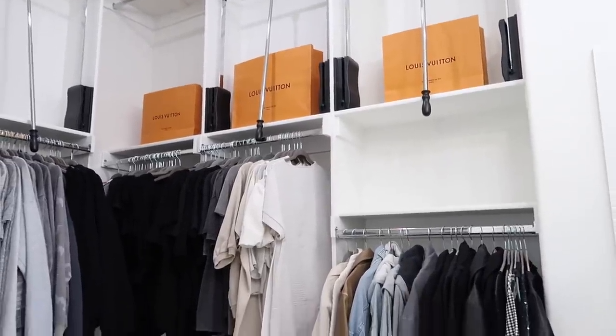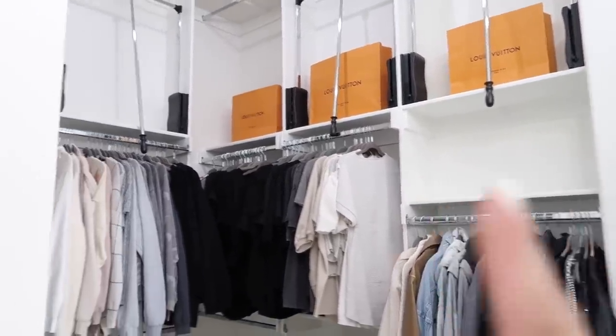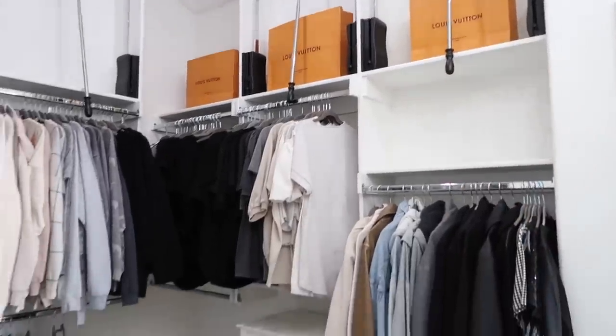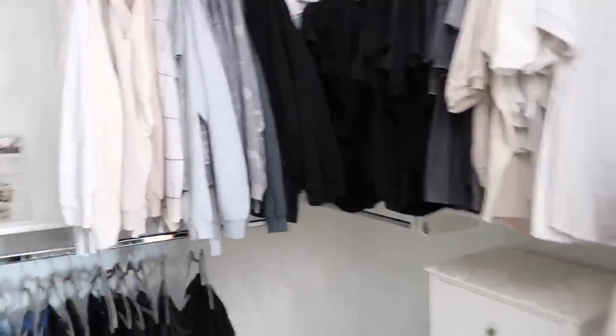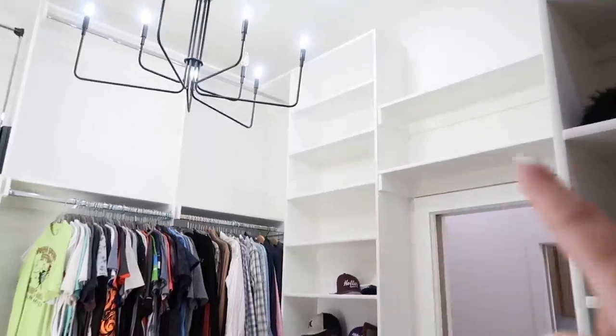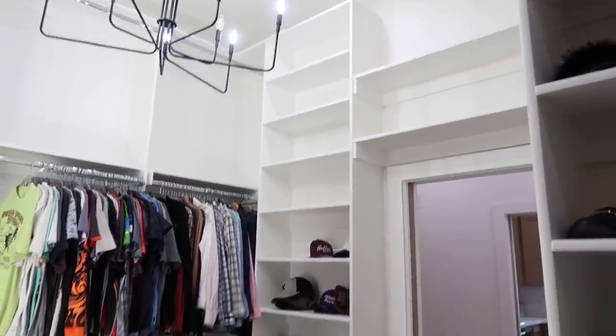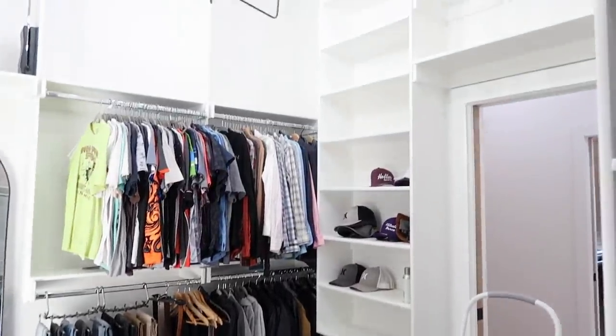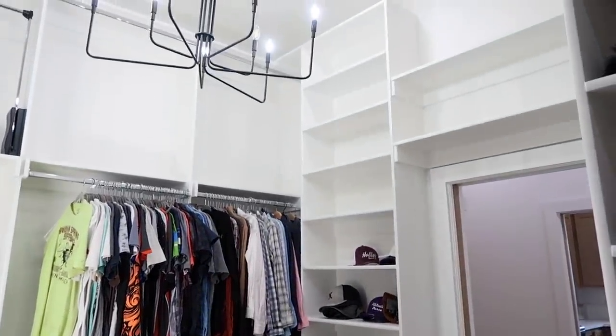So if she makes it today with them, I'll try to add that clip in, but I'll be adding my purses throughout. But I like how that looks. So originally this was gonna be Chase's side, and this was gonna be mine, so we added these shelves for some of my purses and bags, but I feel like he has enough anyways with his hats and shoes that he's gonna fill up his space just fine on his own.